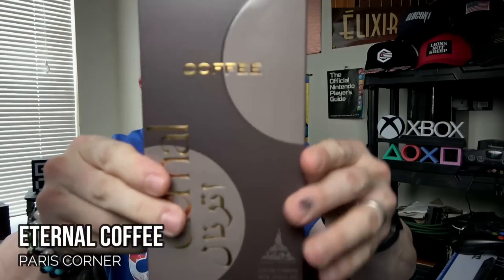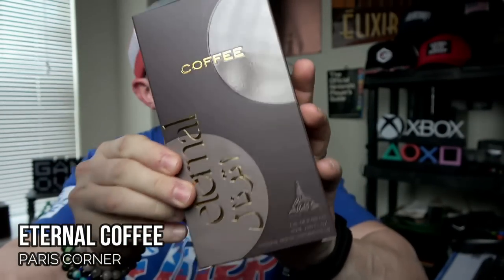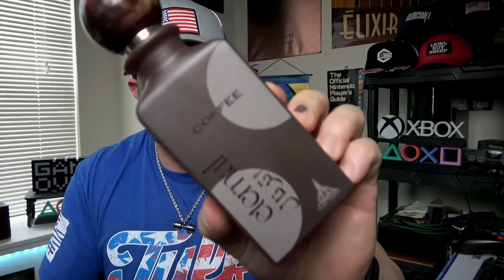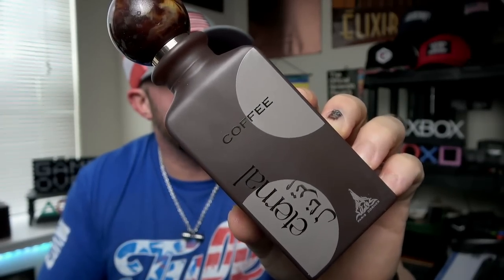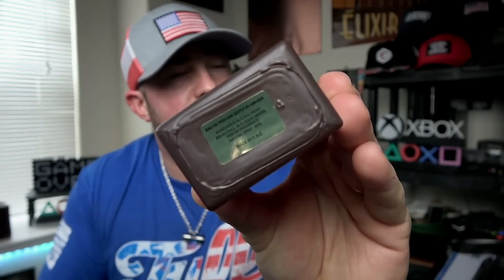So here we go. We are going to start with Eternal Coffee. I believe this is an original from them. I haven't looked at the notes, but I know it's definitely one of their new releases. Frosted bottle. I always like the frosted bottles. That's an interesting looking cap. I kind of dig the bottle. Eternal Coffee from Paris Corner. Some info on the bottom.